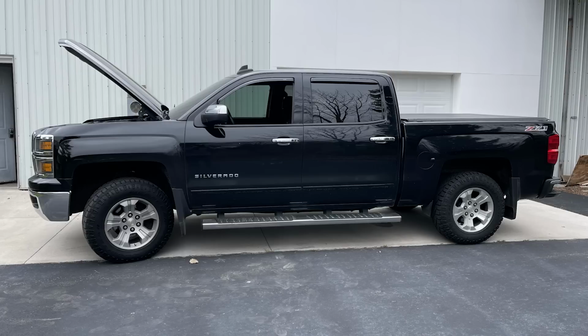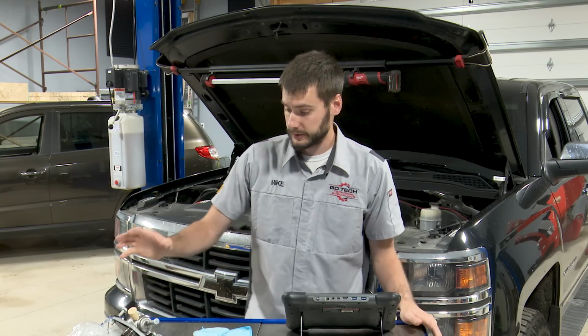So sitting behind me here is a 2015 Chevy Silverado, 5.3 liter V8 under the hood with about 170,000 miles on it. It's got a really odd, strange, probably my first time hearing this specific complaint. Spoiler alert, the vehicle's getting a high pressure fuel pump.